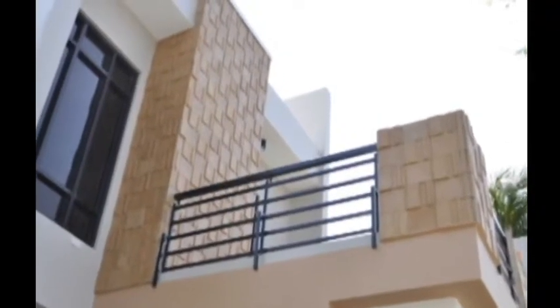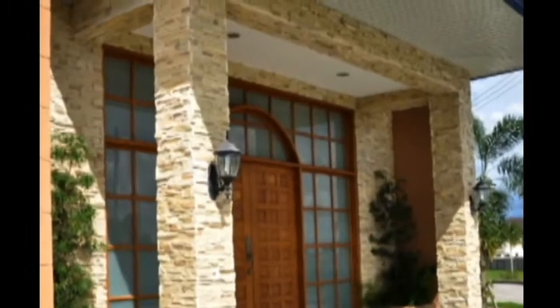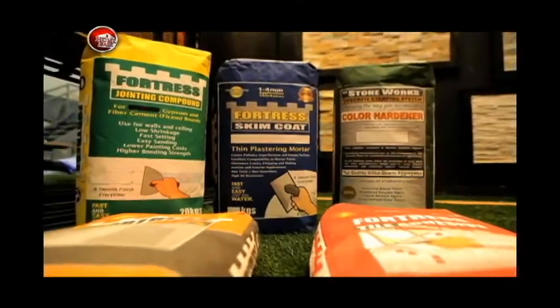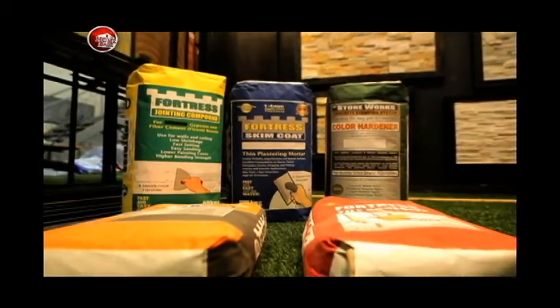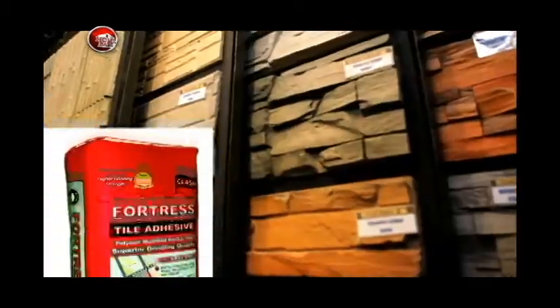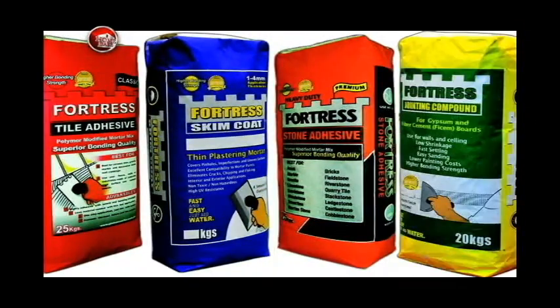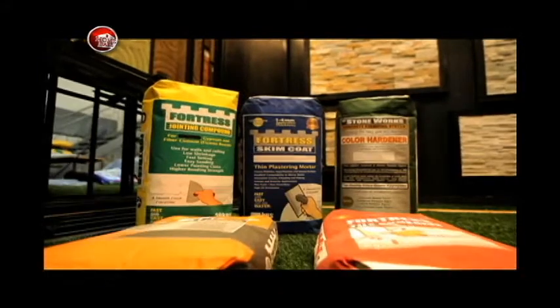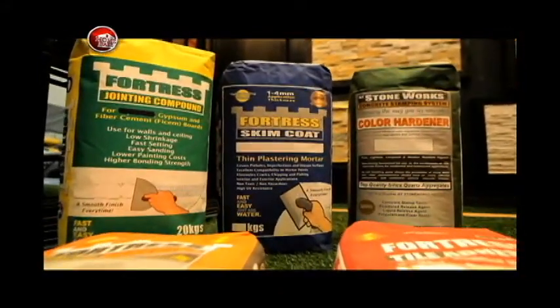When we started out doing the wall claddings, the market for admixture was just starting. What we did was offer products that would complement our existing lines of wall claddings. And out of this came the tile adhesive series, the stone adhesive, skim coat and jointing compound, and also the sealers, what we use to maintain the stones for the stone wall cladding business.